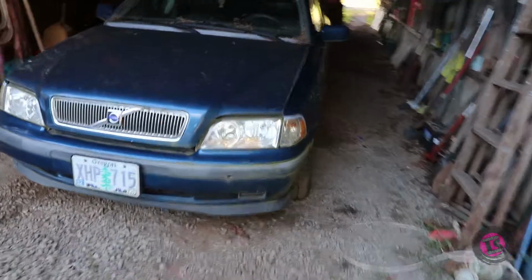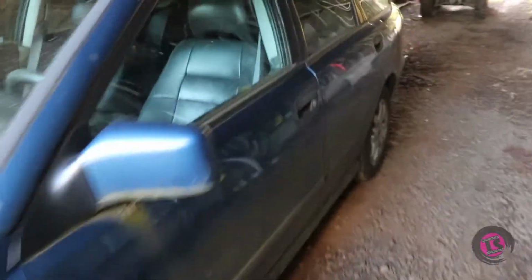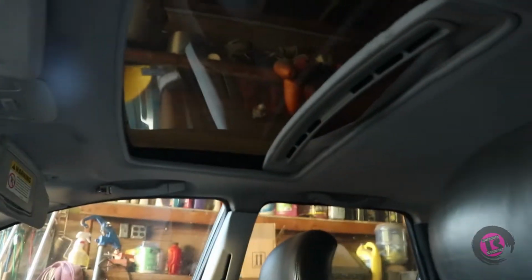Look at this Swedish monster. Oh God. Got some tree grime on her. Look at that. Is that a leather interior? Oh my God. And a sunroof. We're gonna be in style, boys.